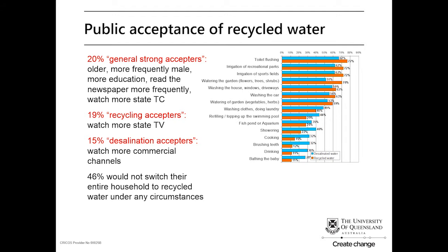But once we looked for segments, once we looked at patterns in this, it became quite clear that there were very distinct people. Some of them were kind of general strong acceptors. They were just quite open-minded about everything. Yeah. Then we have recycling acceptors. So there were people who were actually quite passionate about adopting recycling, but rejected desalination heavily. And then we had the desalination acceptors, where they were all about desal and hated recycling.